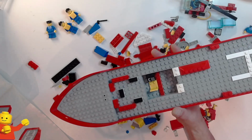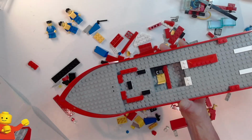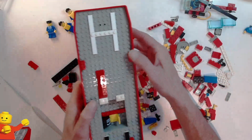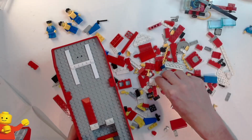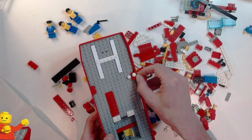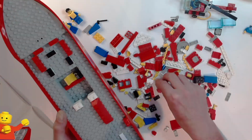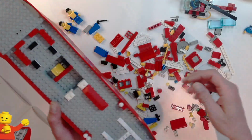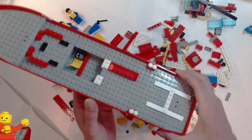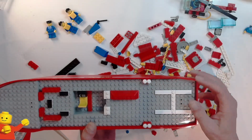Next page. Trying to be very careful with these. Right, so we got a yellow bar, and we got 2. So we'll do these first. We got 2 1x1 circular plates. These are going to be acting as your, I think, tie-offs for when they moor the boat, and you wrap the rope around it. I'm not sure what the technical word is. Please flame me in the comments. But yeah, they wrap the rope round those. Mooring places? I don't know.